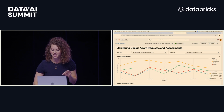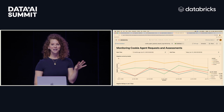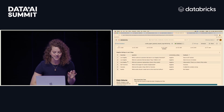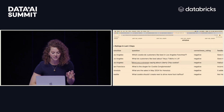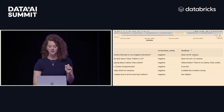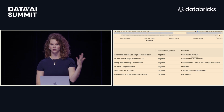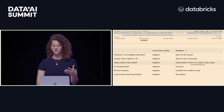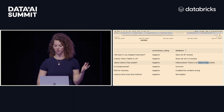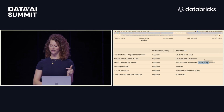And you can see that something is going terribly wrong with the Los Angeles franchise. They're getting a lot of negative feedback on the agent. So if I scroll a bit further to actually investigate their ratings and what questions they're rating poorly, we can see that their actual feedback that they're giving me on here is that it's returning irrelevant reviews. So it's returning reviews from San Francisco stores or non-LA stores to them. Or it's even hallucinated that there's a Liberty chip cookie, which we don't sell one of those at the cookie conglomerate. So we're going to need to dive in deeper to figure out what's going wrong with our quality here.